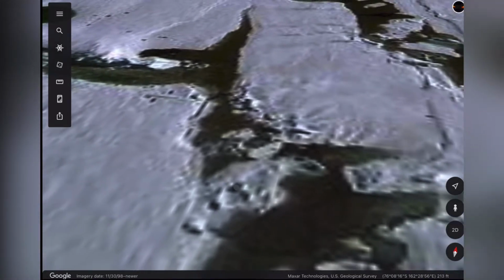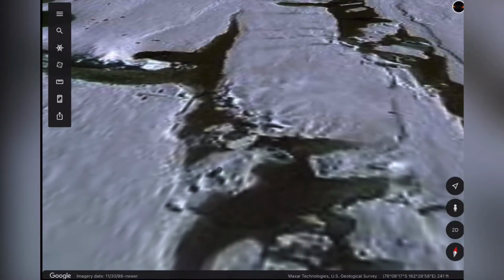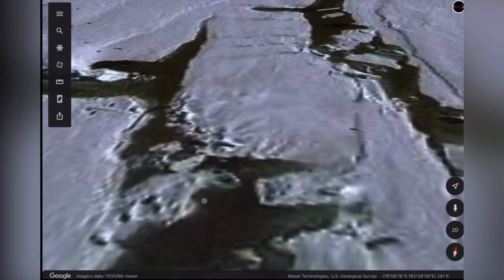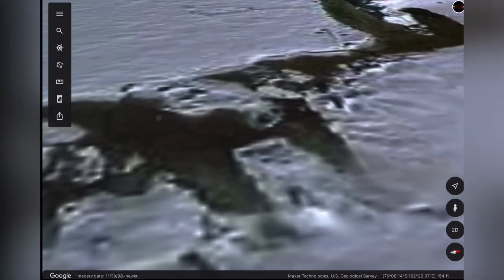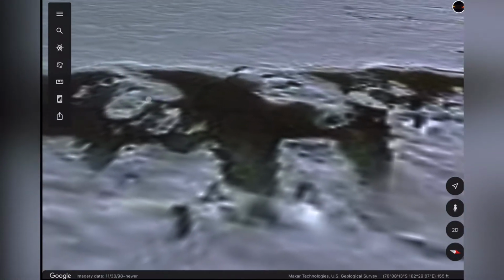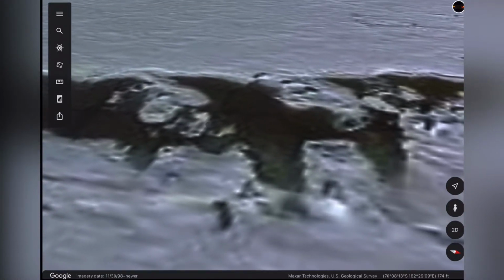Look at that, there's a pyramid right there, for God's sakes. That's crazy. Or a ziggurat. And no doubt, that looks like a ziggurat. See that? When you start turning, it's important to turn and look at these from different angles.